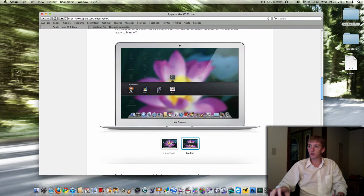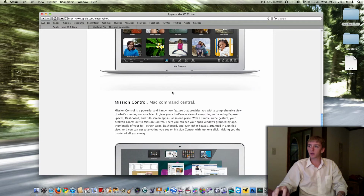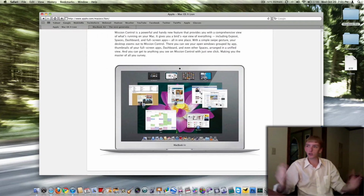And folders, as you would expect, look just like they do on an iPad. Full screen apps. I think we touched on this before. You can now use probably the whole iLife suite along with most of the applications built into OS X. We're going to have full screen, which is nice. I don't think I'd use it all the time, but in the right place and time, full screen apps are really nice and can help focus your attention all on one thing.